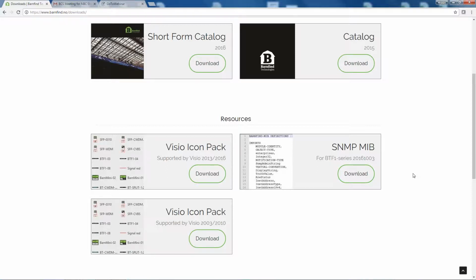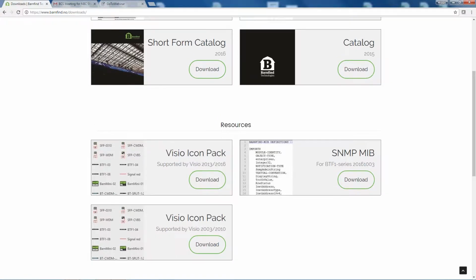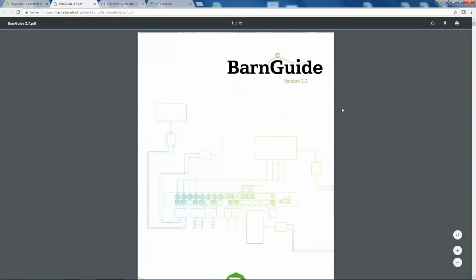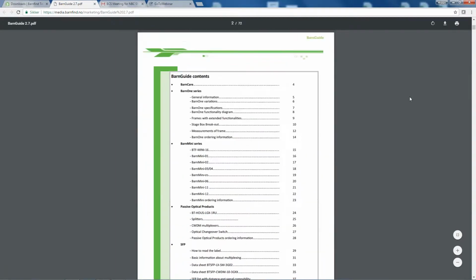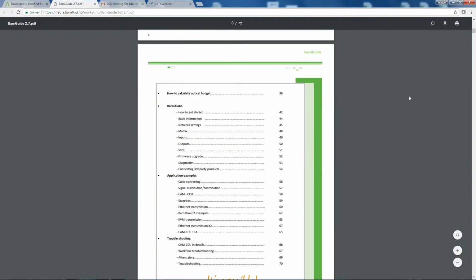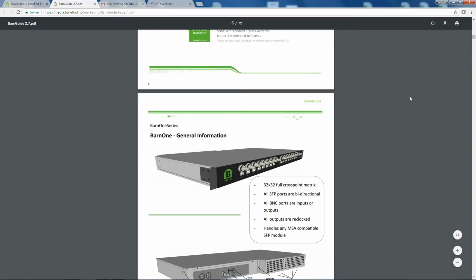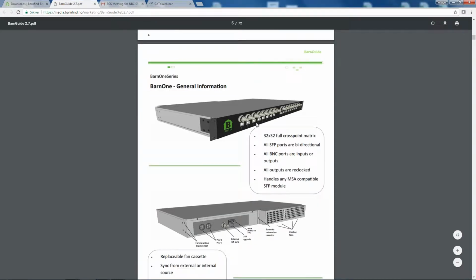So you see all the pack here, you can download all of them. You see a different product overview, you see the Barn guide, you can download the technical manual directly from the web, of course. You can go in here and you will see very easily, you can scroll down and you see it also will come out at Barn guide number 2.8, this is 2.7, but it's also more technical. Here you see the old design that will be changed in the new version coming out, Arild, in a week's time.